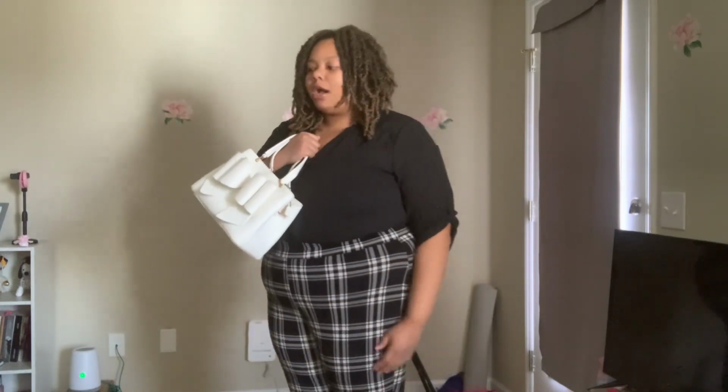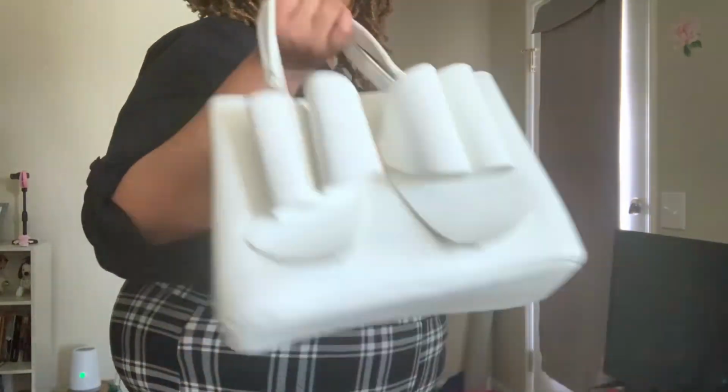I got this purse. I'm trying to figure out if I want to add like some jewelry or keep it just basic today. I think I might add some earrings and call it a day. But yeah, we're doing girl brunch today, so stay tuned. We'll see what we get into.